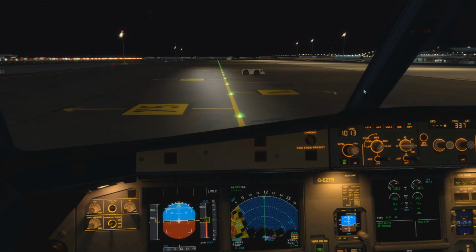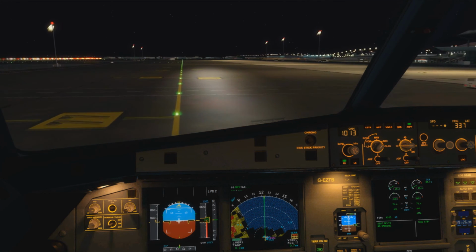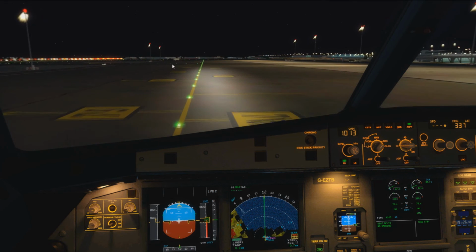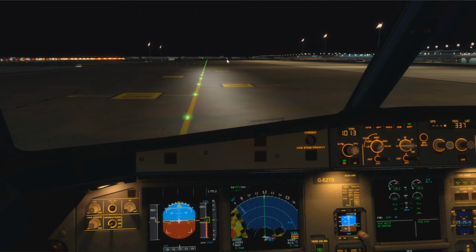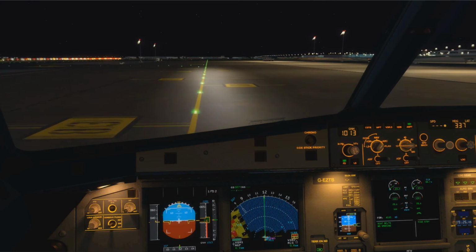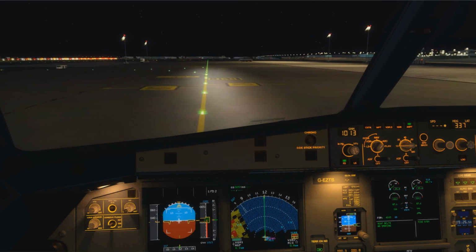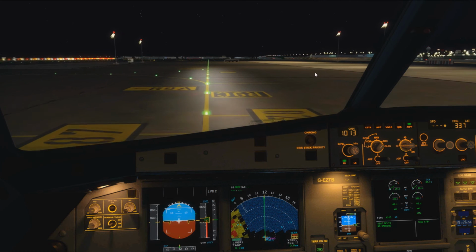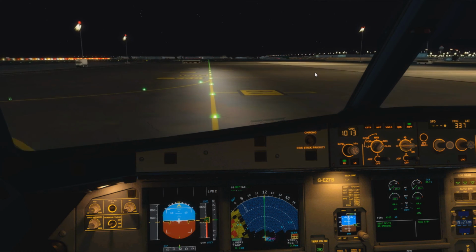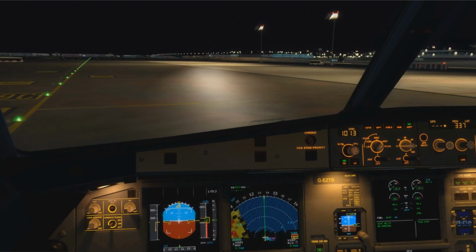Let's have a look at the charts then. APU. On. Checklist complete. Taxiing along Romeo 6. At the end of this it should come up to Lima, and we'll taxi along Lima and take a left, I think. In fact, no. There isn't a way for us to get out of this end. We've come the wrong way. We'll just go here, stand 84, I guess.